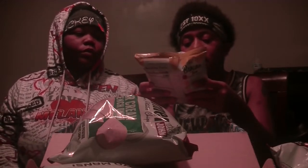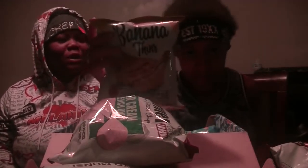All right, start with the chips. All right, first bag of chips we have are honey dipped banana chips. Bitch, you don't even eat bananas. Canes, which are similar to banana chips. So, these are dipped in honey. Pretty hard to open.